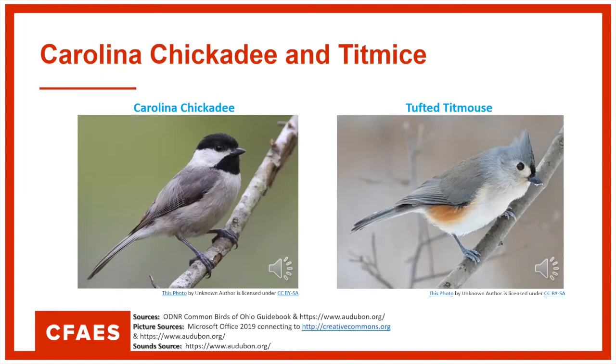The tufted titmouse diet consists mostly of insects and seeds as well. Two-thirds of their annual diet consists of caterpillars, which they prey on most of the summertime. They'll also eat wasps, bees, larvae, beetles, scale insects, insect eggs, spiders, snails, seeds, nuts, berries, and small fruit as well.